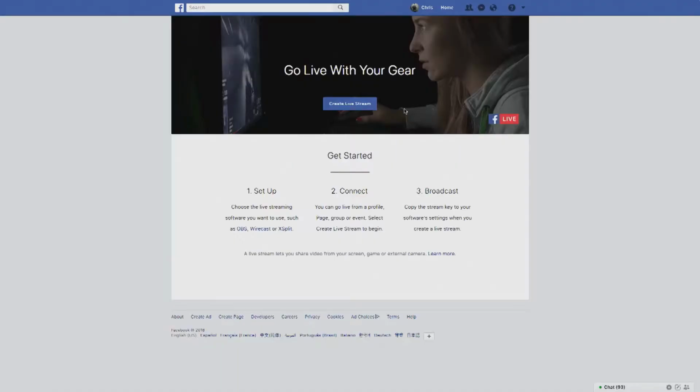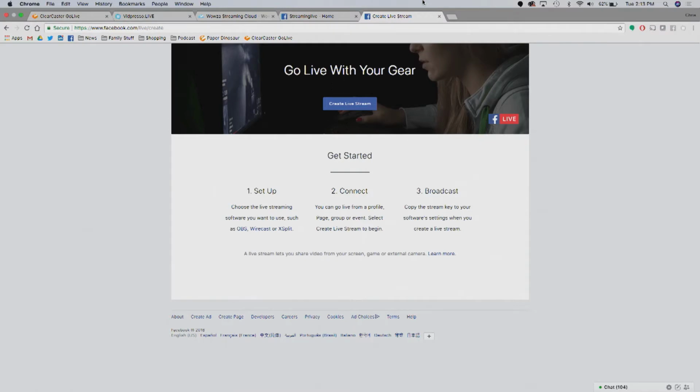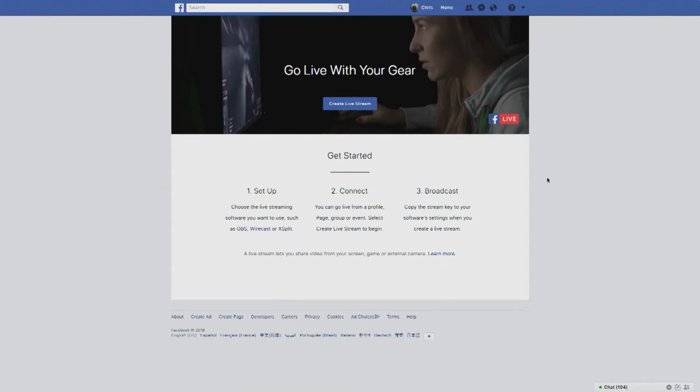This is what I actually have up here on the screen. This is facebook.com/live/create. As I scroll up to the menu bar or title or address bar, there it is. If I wanted to create a live stream, all I have to do is hit the Create Live Stream button.